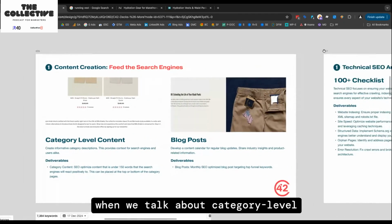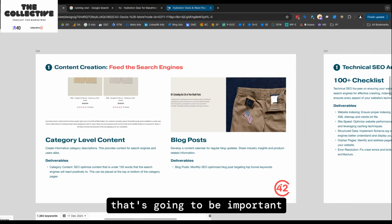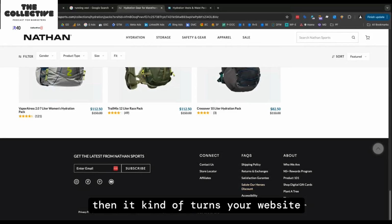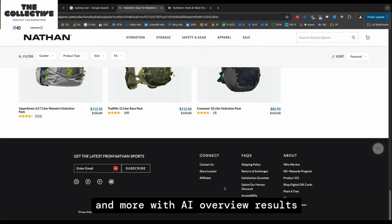When we talked about category level content, blog posts can be debatable as to whether they're going to be important overall from an SEO perspective. A lot of SEO companies say, hey, we'll do blog posts for you and we'll get a bunch of traffic into the website. And that can definitely be the case. The only problem with that is that it kind of turns your website into more of an informational top funnel website. That's getting replaced more and more with AI overview results and lower click-through rates.